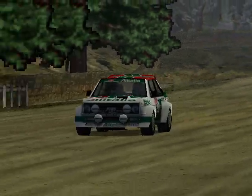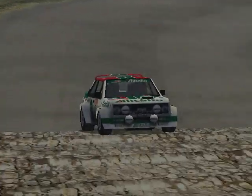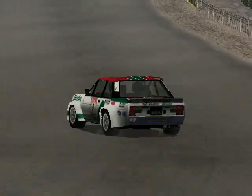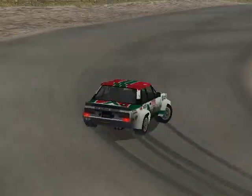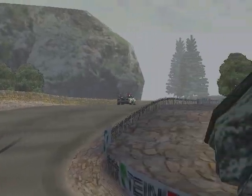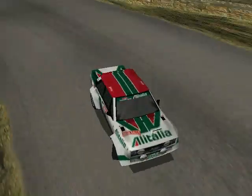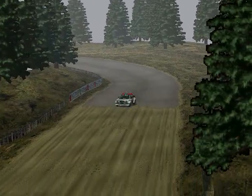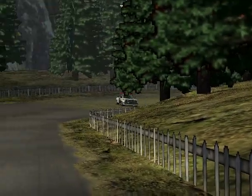Fiat 131 Abarth Rally. The Fiat 131 Abarth was brought to life by one of the most famous of car tuners, Abarth, at a time when competition between the major Italian car manufacturers was at its most intense. In 1976, Markku Alen succeeded in taking the Fiat Abarth to victory in its very first run at 1,000 Lakes. In 1977, it won 5 championships as well as the manufacturer's title.